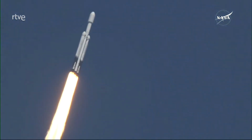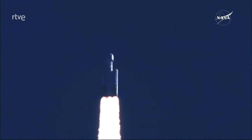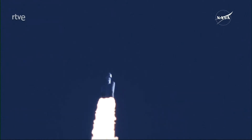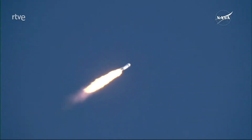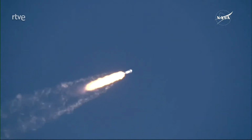Coming up, they're going to back off those engines just a bit as we get ready to head into max power and telemetry nominal. We hear that power and telemetry on the vehicle are good there. Everything's looking really well. Falcon Heavy is supersonic. They have reduced power in the center core to get through max Q, maximum dynamic pressure on the launch vehicle, as we approach that. The two side boosters at full throttle.